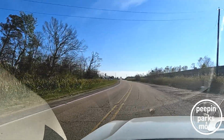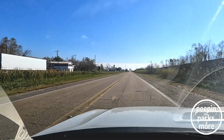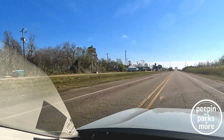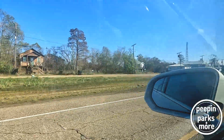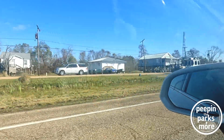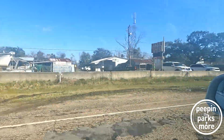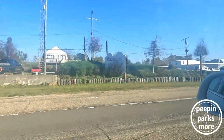It's that popular. So this is a little fisherman's village right up in here. You can buy, bring the camera over here to the side. This window's a little dirty, but you can buy shrimp and fresh fish, like right there. Reno's Seafood. I don't know if it's Reno's or Reno's, but here we go.